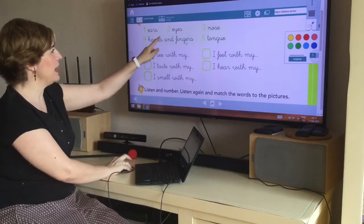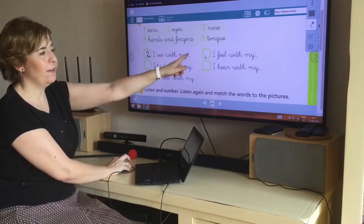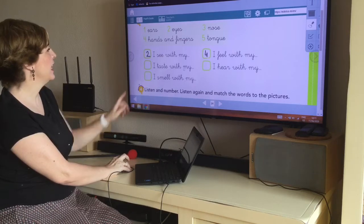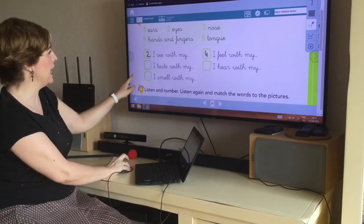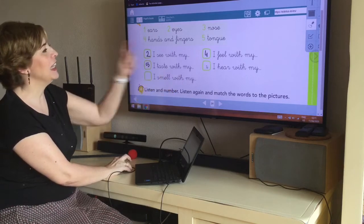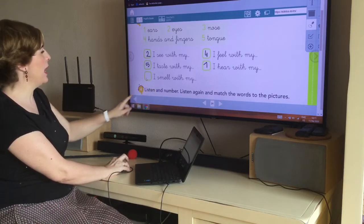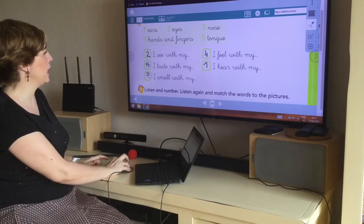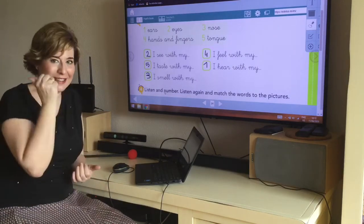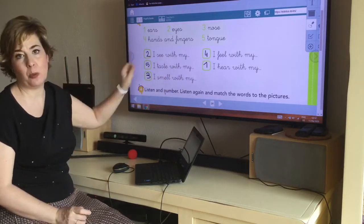Okay. Now I correct. I see with my eyes. Number 2. I feel with my hands and fingers. Number 4. I taste with my tongue. Number 5. I hear with my ears. Number 1. And I smell with my nose. Number 3. Did you do it right? Fantastic. Well, if you had any mistake, you erase and you write with your pencil.